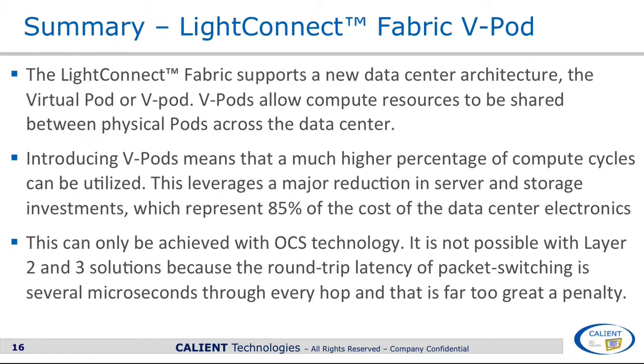It's simply not possible with Layer 2 and Layer 3 solutions because the round-trip latency of packet switching is several microseconds through every hop, and that is far too great a penalty.